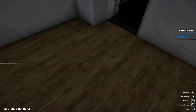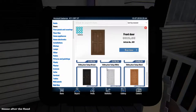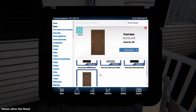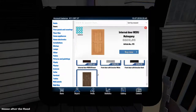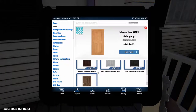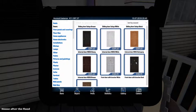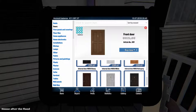Now let's do the back door. We also need a back door like that one. But I don't think that's a good back door. That's an internal door. Front door with knocker. I want a back door. There's no back door. Well, I guess this one's going to be it.